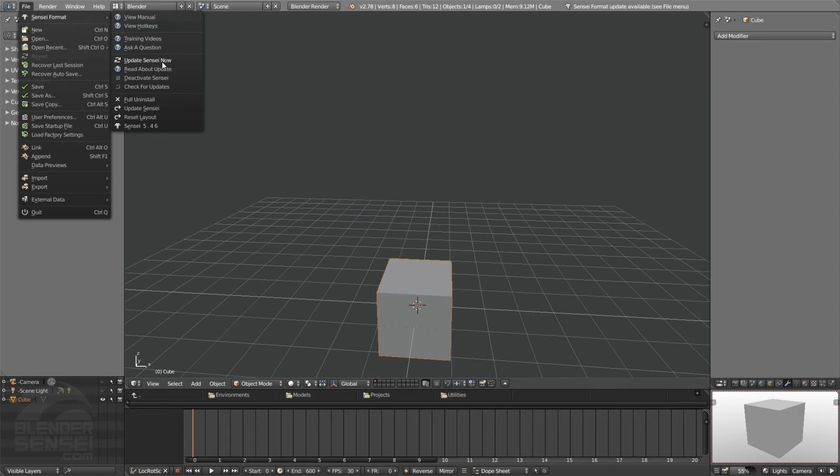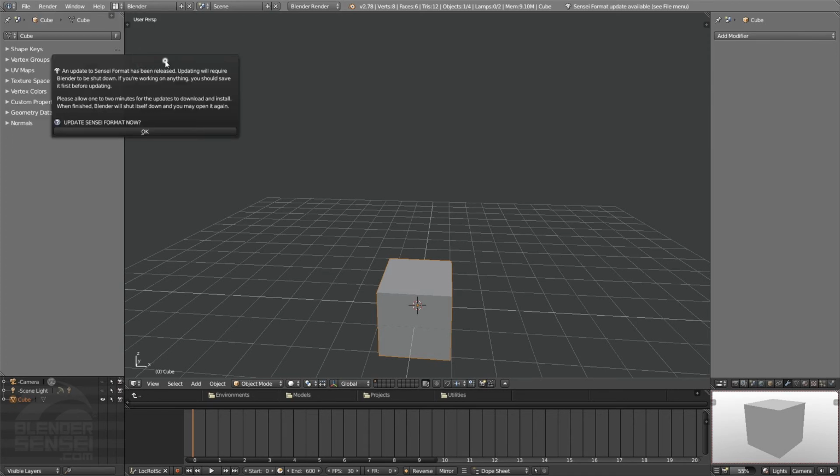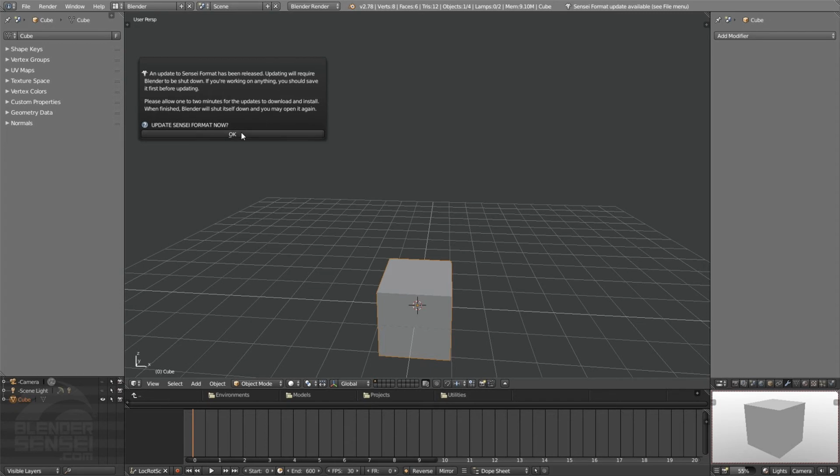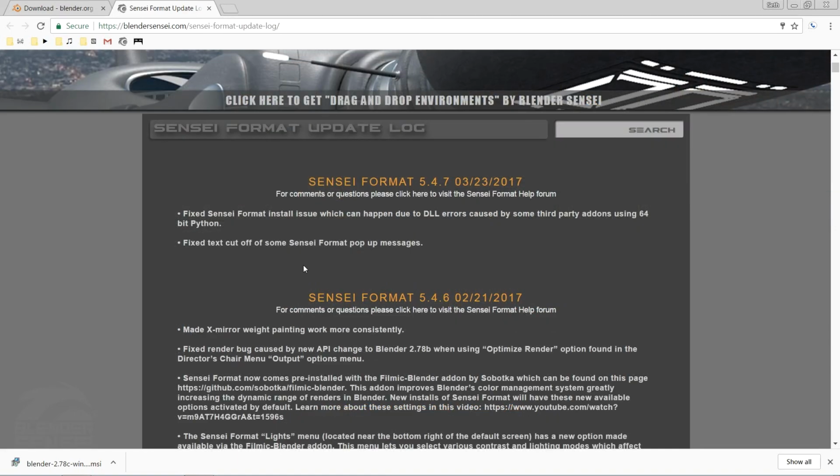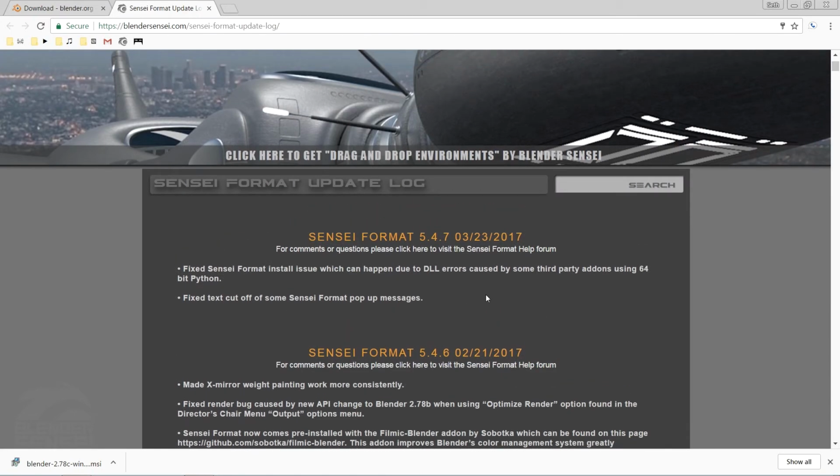The Sensei Format update process is even faster than the Blender update process. It's actually totally automated. So if you click it and this message pops up, once you press OK, it will download the entire thing, install only the necessary core files to make it work, and then it loads the update log page to let you know about what was updated in the newest version.